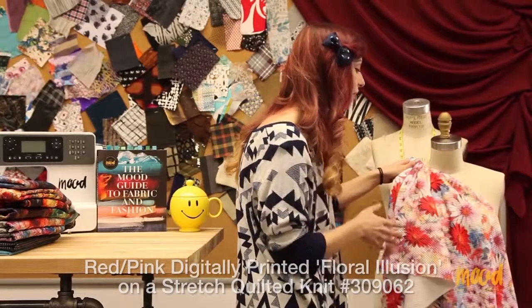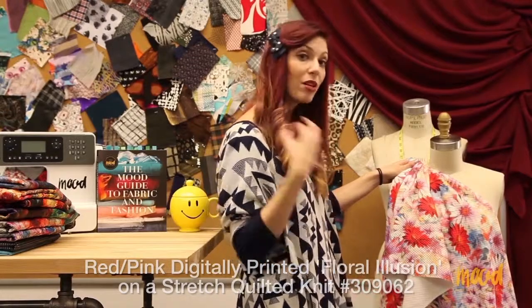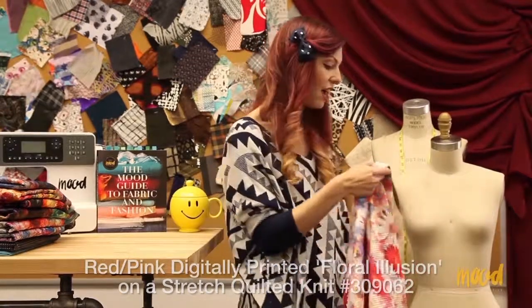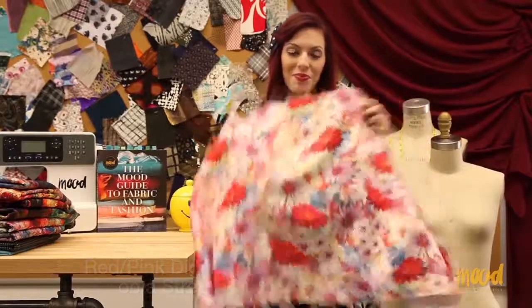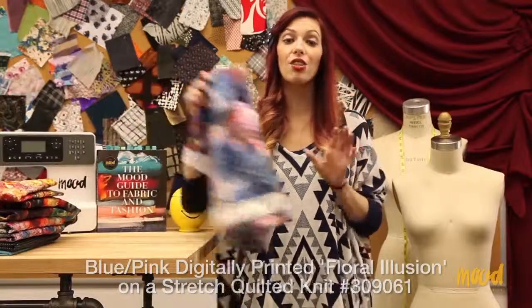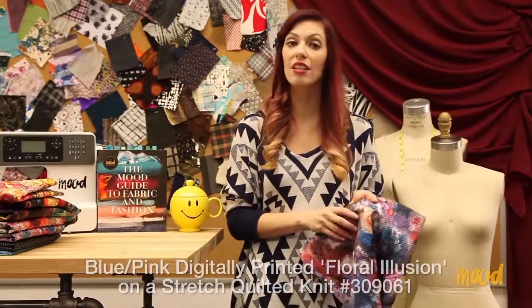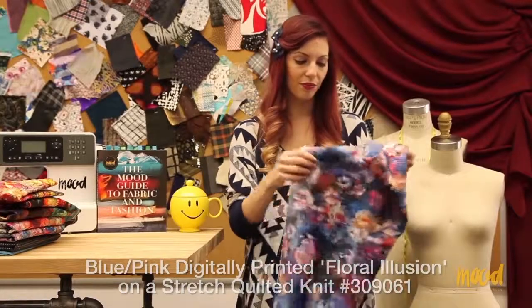But I could definitely see this being a jacket, or maybe even just the sleeves of a bomber jacket, or maybe a jean jacket. It definitely has a lot of personality, so I highly recommend ordering a swatch of this fabric. Our next fabric is 309061, and it's actually the same fabric as 309062, except in a much darker colorway.